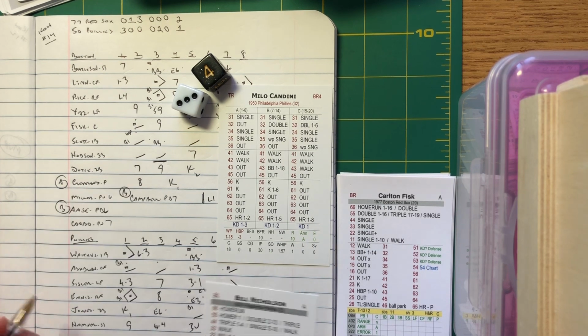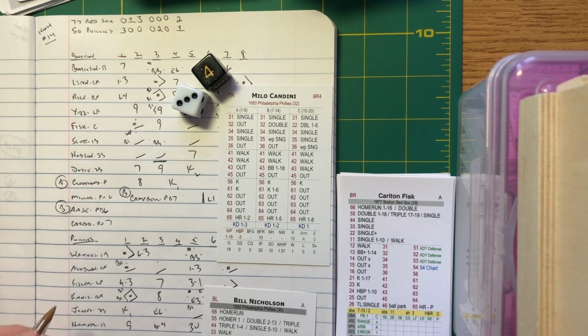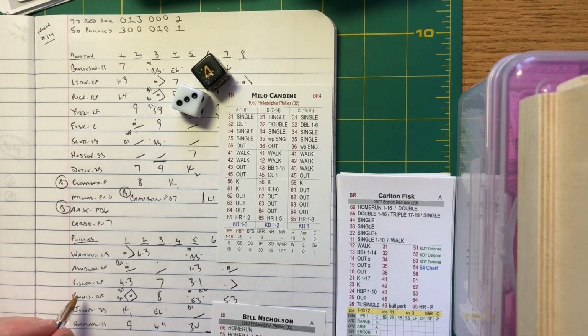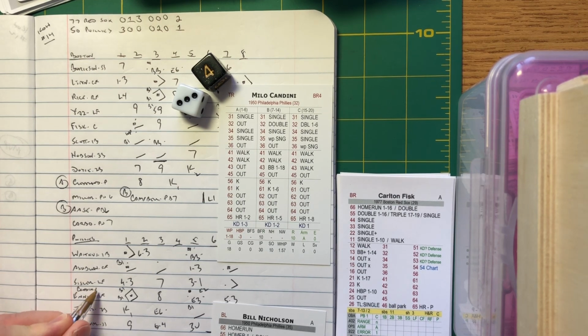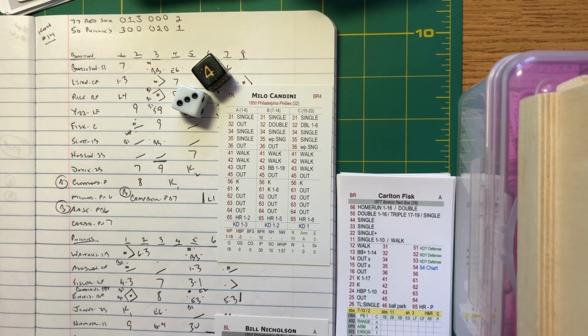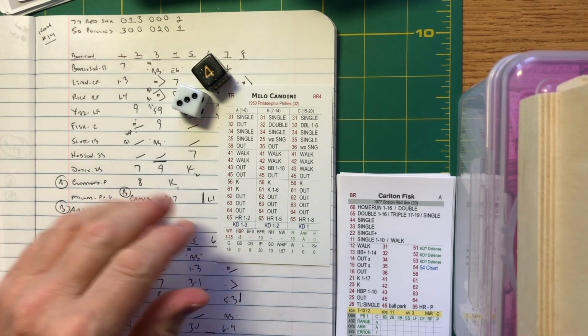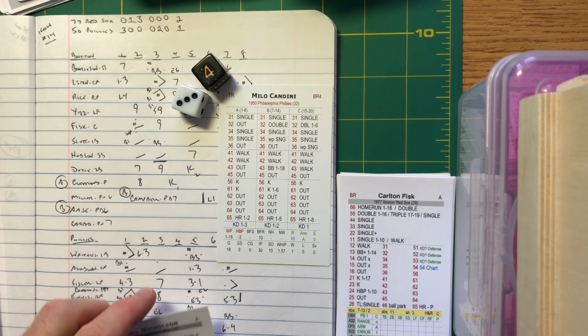Del Ennis is gonna come out of the game. No, he's not. Yeah, he is. Del Ennis is gonna come out of the game. Might end up regretting that, but Candini is gonna bat in the 4 spot. Bill Nicholson is going to take over in right field and bat 9th. And Del Ennis comes out.